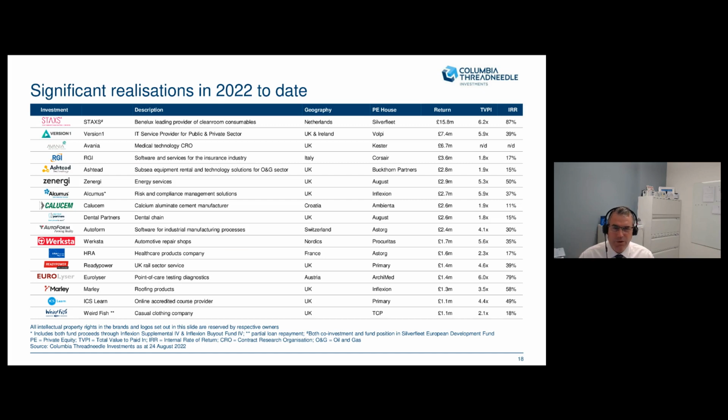So just moving on to look at the realizations in 2022 to date. I'm not going to go through all of these, but if you look on the right-hand side, you can see the total value to paid in capital, in other words, the money multiple, and the IRR, the internal rate of return. And in just about every case, these are really good numbers. And where there's one that says not disclosed, you can take it from me that it's also a very good number. It's just that we're not allowed to mention it because it is so good.